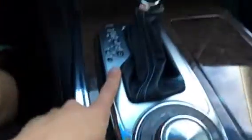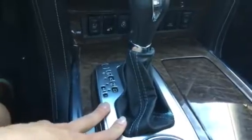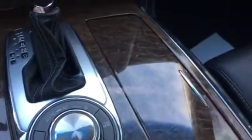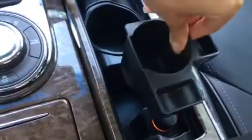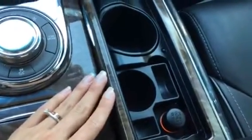You've got a manual mode here, so you can put it into drive, move it over to the left, have control over which gear you're using. You've got all of your different modes, so for high, for low, tow mode, traction control, and then a snow setting as well. There's your USB, so you can connect your USB, stick your phone in there, be good to go. And you've got some cup holders in here, as well as an additional charger and another little kind of cute thing to keep you organized. I really have no idea what that's for.